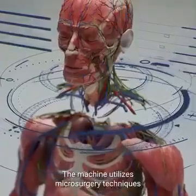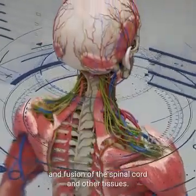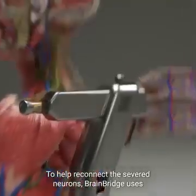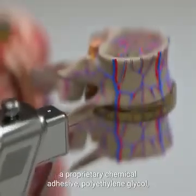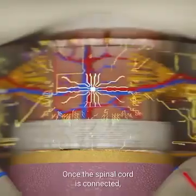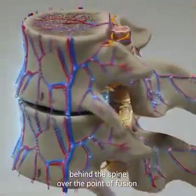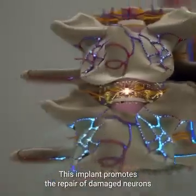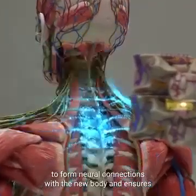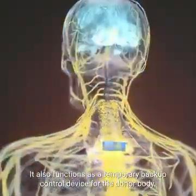The machine utilizes microsurgery techniques and delicate microscopic adjustments to ensure the proper alignment and fusion of the spinal cord and other tissues. To help reconnect the severed neurons, BrainBridge uses a proprietary chemical adhesive, polyethylene glycol, which is applied locally to the spine at the point of fusion. Once the spinal cord is connected, a specialized implant is placed in the epidural space behind the spine over the point of fusion. This implant promotes the repair of damaged neurons and allows the patient's brain to form neural connections with the new body and ensures that the sensory system is restored. It also functions as a temporary backup control device for the donor body.